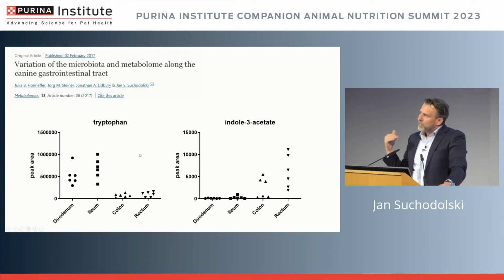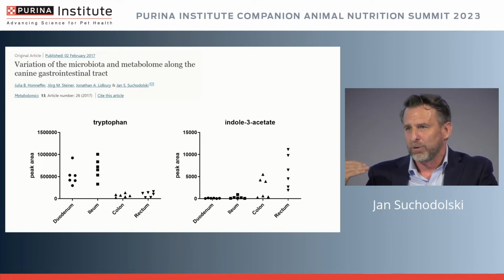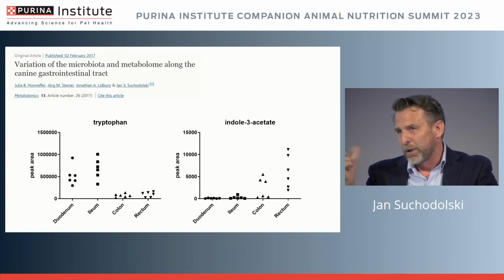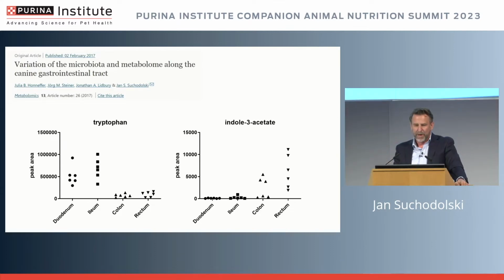And we also know that, for example, if you have GI disease, you can actually measure tryptophan increased in fecal samples. That means you have lack of absorption, but also, through dysbiosis, lack of conversion, and so on. So again, two things can happen. So we need to also keep this in mind. Inflammation and dysbiosis often go hand in hand.